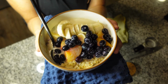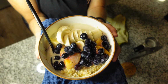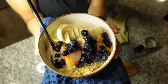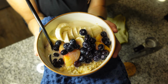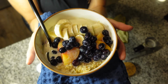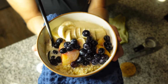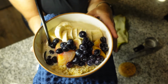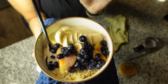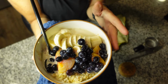I also added cinnamon and vanilla powders for flavor, and turmeric powder and black pepper to help reduce inflammation, especially because I exercise so much and I want to recover properly. This all in is a 1 point breakfast for the soy milk. So easy enough to leave that out if you want to make this a 0 point breakfast.